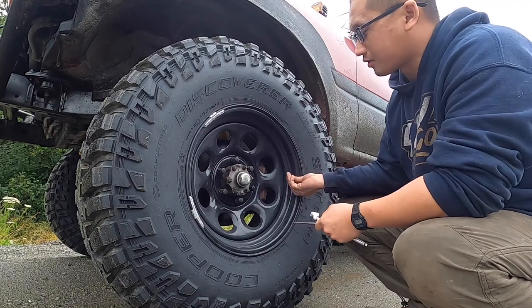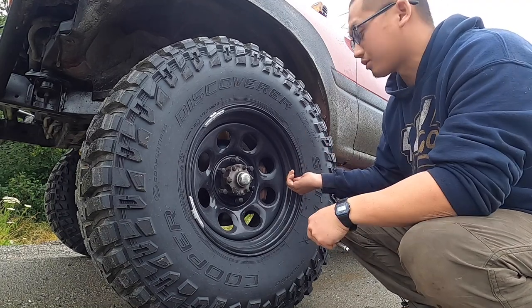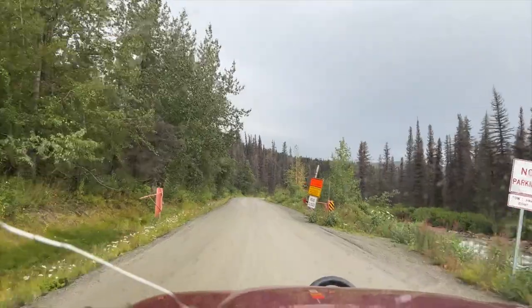So I'm just going to go ahead and do the rest of the three tires, and we'll get back on the road. Well, it looks like I just jinxed myself. It's starting to rain again. There were a couple of ATV riders in trucks hauling their ATVs, and they were just checking up on me. I'm like, yep, I'm good, I'm just airing down. So it's always good that people do that. Look out for each other.